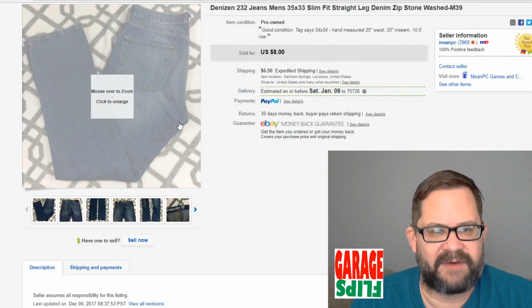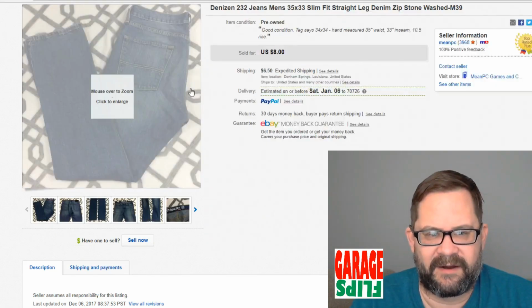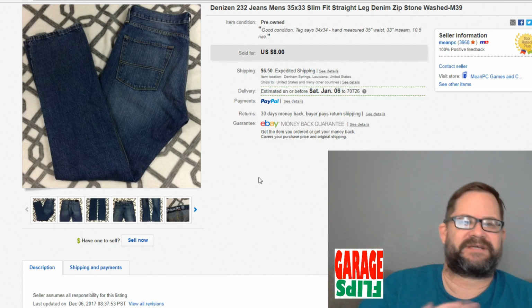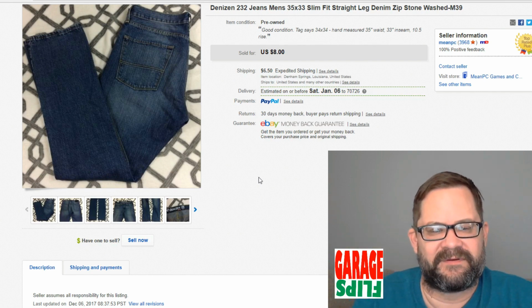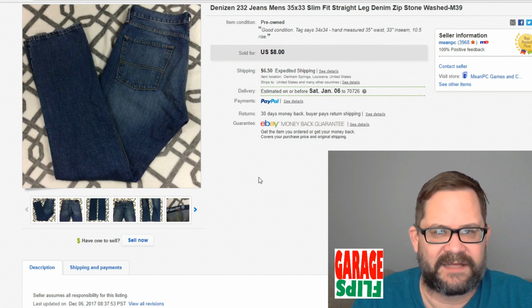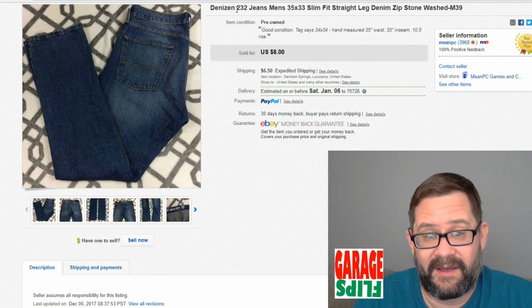But I do like the jean check mark look a little better. Although the check mark kind of shows the condition of the jeans if you flip them over and do the same thing, it doesn't really give the buyer an indication of what they're going to look like on. That's why I'm going with the full length look more now. But yeah, this is Denizen, which is a really cheap brand. I think I may even have gotten these for free at a yard sale. But anyway, got $8 plus shipping.